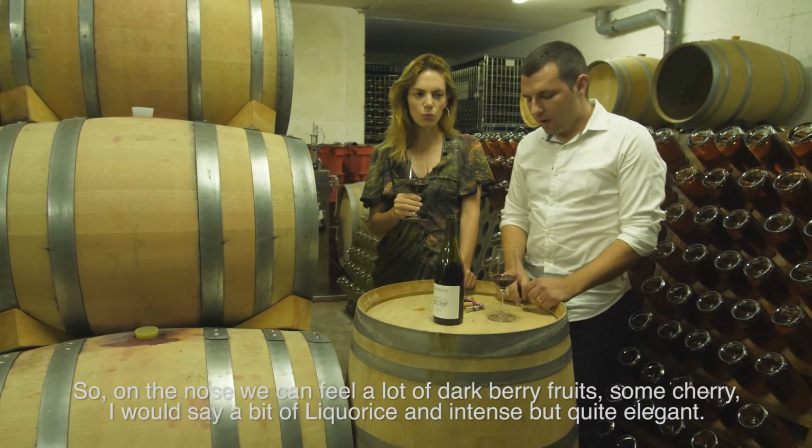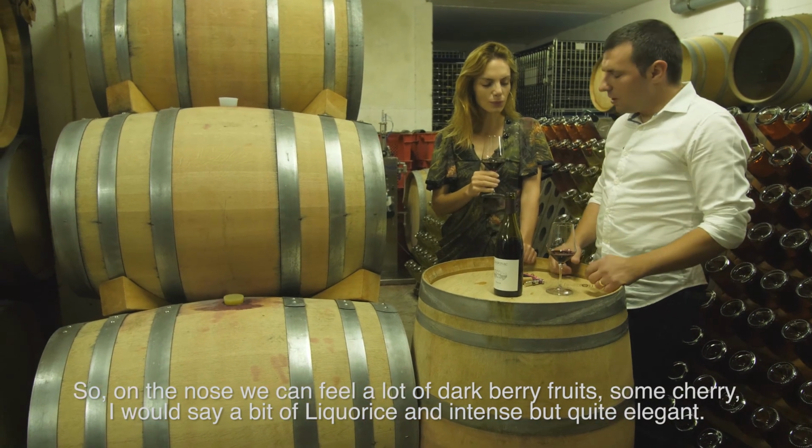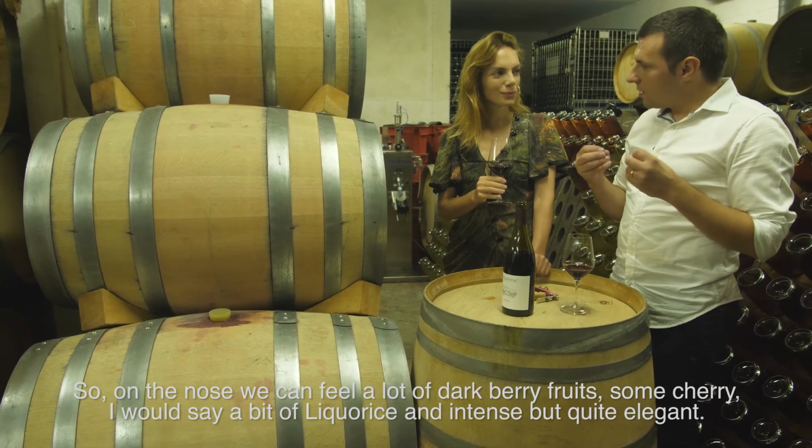On the nose, you can feel a lot of dark berry fruits, some cherry. Wow. I would say a bit of licorice, and intense but quite elegant.